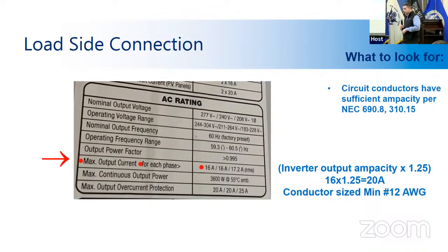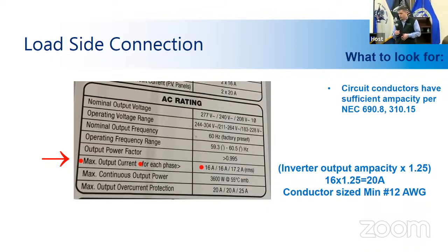So here's an example. When you're looking at the load side connection, you need to look at your circuit capacity right here, which is the max output current for each leg of the system. Typically, it'll be 240 volt, so 2 legs from the inverter.